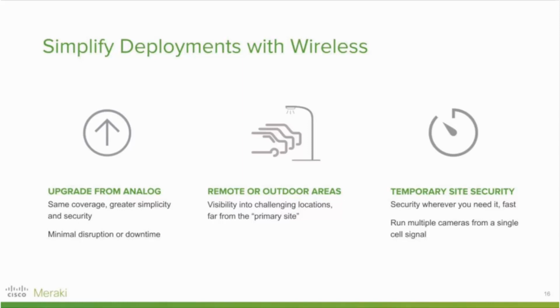It would quickly eat up all of your wireless bandwidth, even if they were just being wirelessly stored or wirelessly streamed to some server on your local network. With Meraki cameras, because we are very bandwidth conscious and we do not use a lot of bandwidth unless you're watching video, it enables us to do this wirelessly at an enterprise scale. So this enables a few different opportunities.